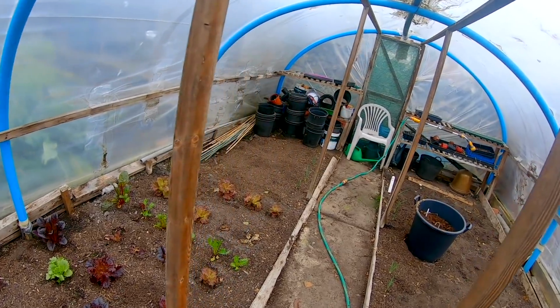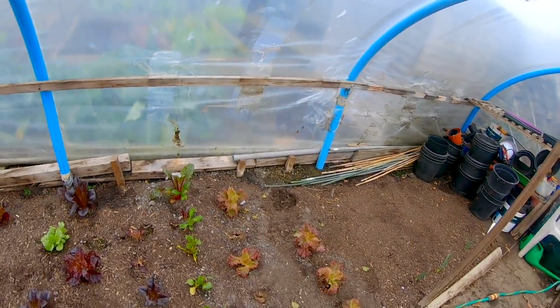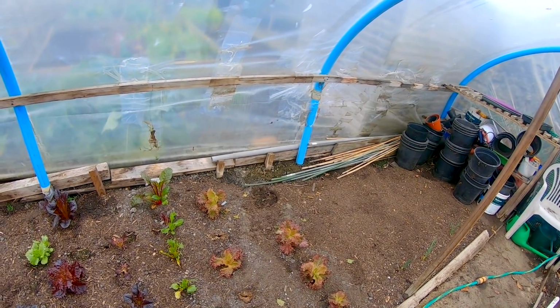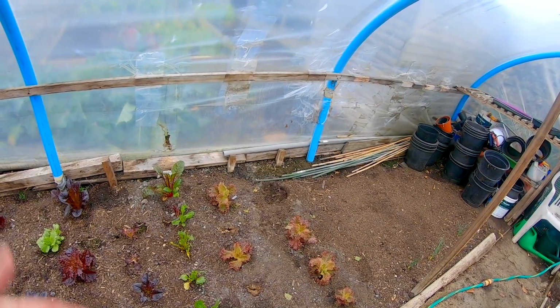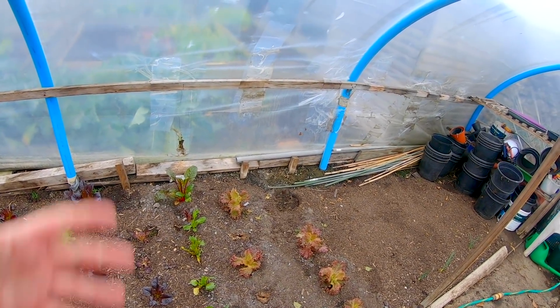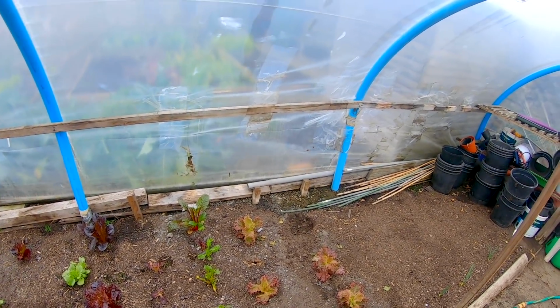That is some more chard there. It doesn't seem to be doing that much now, and we haven't had that bad temperatures. I don't think we've been below -3. It's always just like -1 at odd times, not all the time.